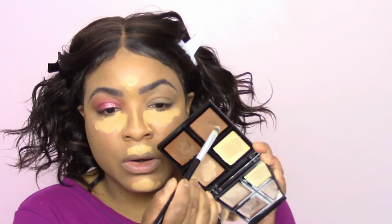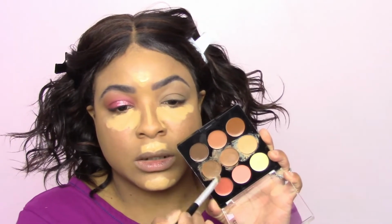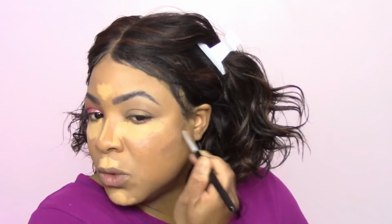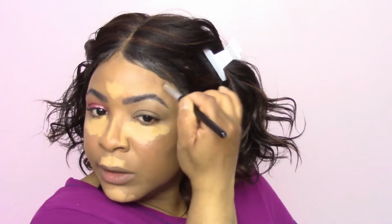I want to use some of my e.l.f. I haven't used this in a while. This is the Cream Contour Palette. I want to use this shade right here. So I'm going to use that here on my jawline. And I want to dip into this Black Radiance palette. And I want to use this shade here and this shade here together. Haven't cream contoured in a while. Just been wanting my natural tan to show, but I'm going to cream contour today.